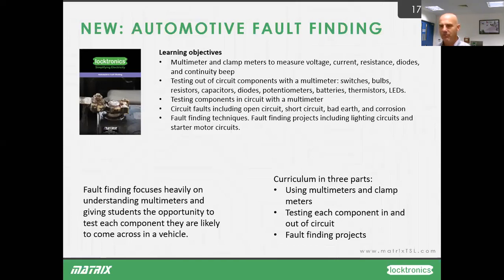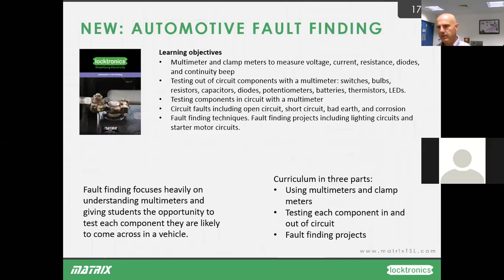Students get the opportunity to test every single component in and out of circuit, so they really understand how each component behaves. We then talk about the different types of faults: open circuit, short circuit, bad earth, and corrosion, and then we teach fault finding techniques, so building grids of voltages and currents, and measuring those voltages and currents, and then understanding what different types of faults do to those voltages and currents. And there's a couple of fault finding projects in there as well.